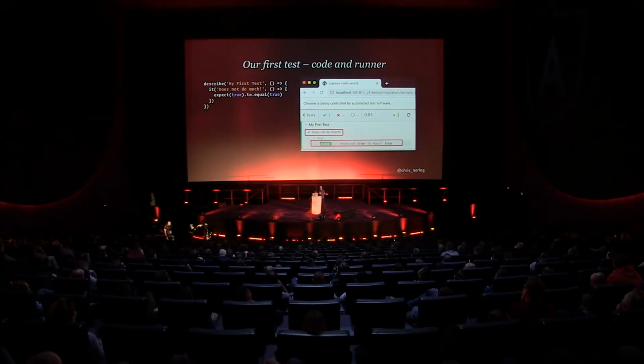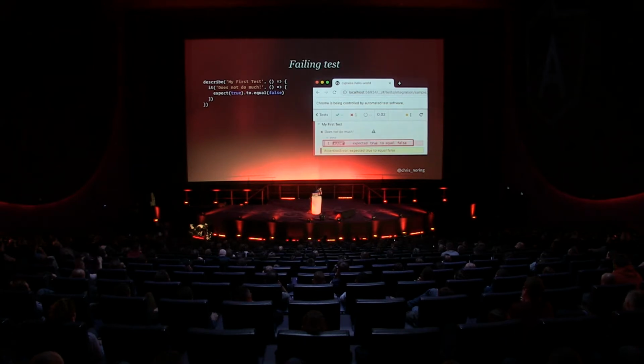But we all know what a useless test this is, right? It doesn't really test anything of value. But let's do a failing test before we move on to a real one. So here we just say expect true to be false, and of course that's not correct.